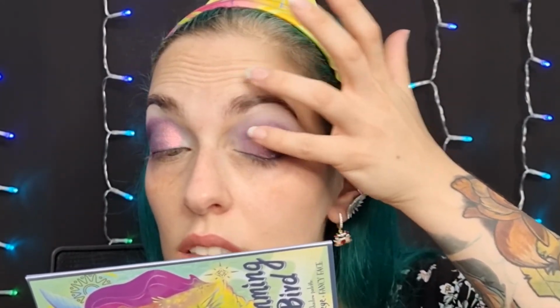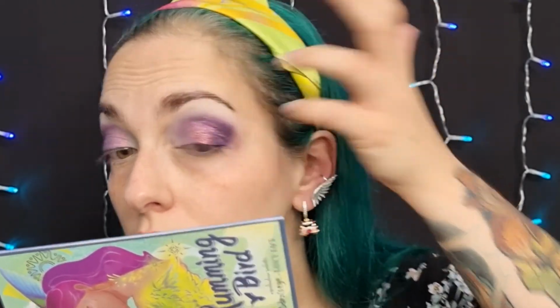Just finding it's working better with the fingers. Very sticky shimmers. Yes. Okay, let's go with that. And now to add in the two missing shades, the green and orange shimmers. I wonder if I should clean up under here first. Nah, I'll do that later.